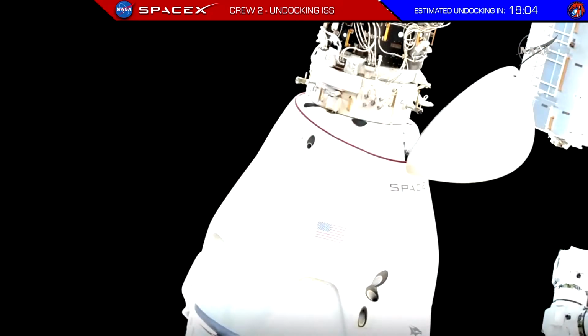Good morning or afternoon, depending on where you're joining us from. It's Monday, November 8th, here at SpaceX headquarters in Hawthorne, California. You're looking at a live view of the Dragon Endeavour spacecraft as we await its departure from the International Space Station on its way back to planet Earth. We expect Endeavour to push away from the space station at 11:05 a.m.